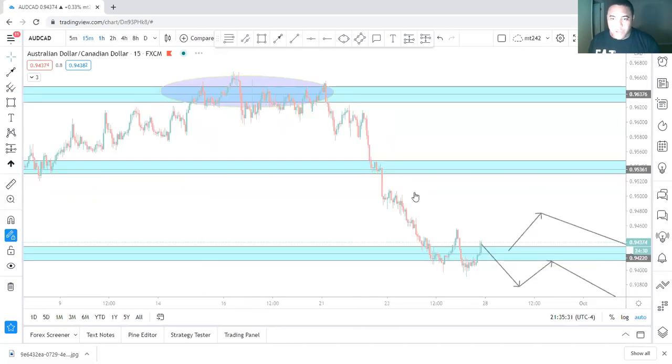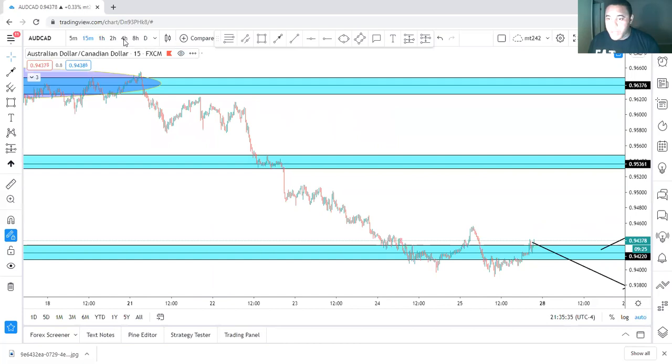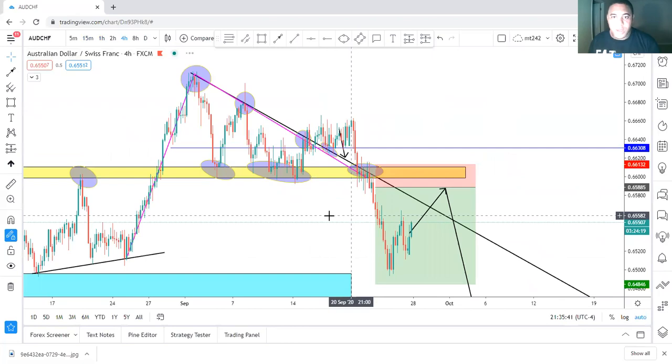But I try not to overanalyze, and so I just stick with the 4 hour for now. No confirmation, no trading. I don't have a confirmation. So moving on.